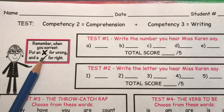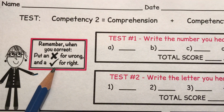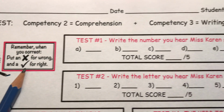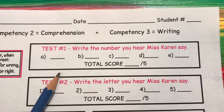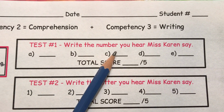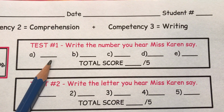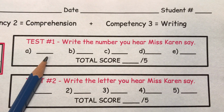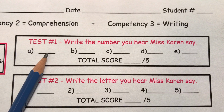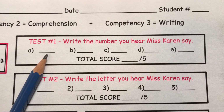At the end, we're going to correct the test and we're going to use an X for wrong and a check for right. But first, let's do the test. Test number 1. Write the number you hear Miss Karen say. Listen carefully and get ready to write the number. Do not spell the number. Just write it.